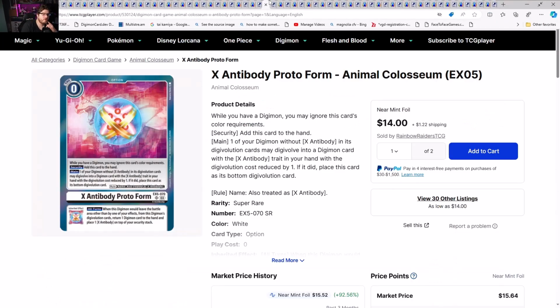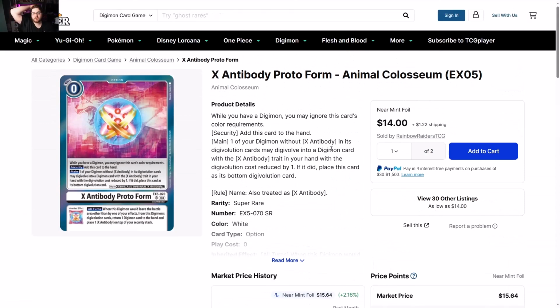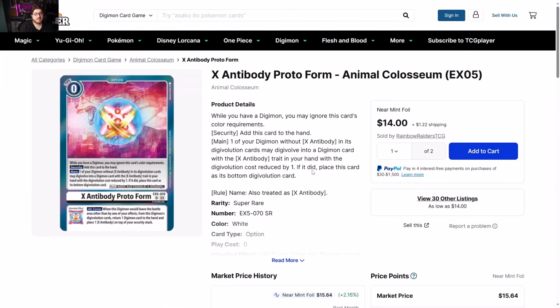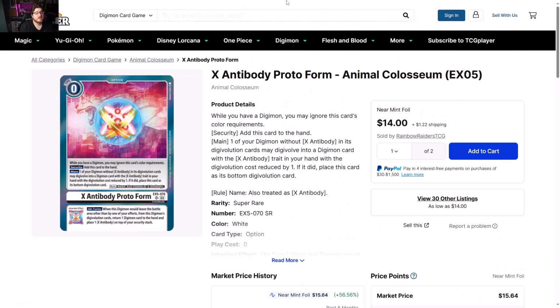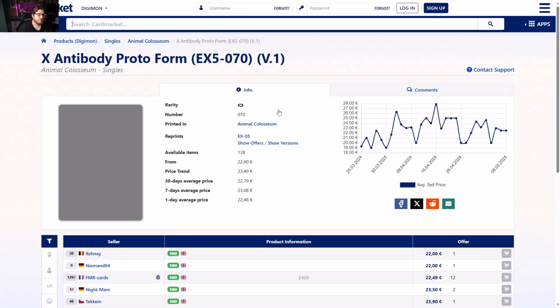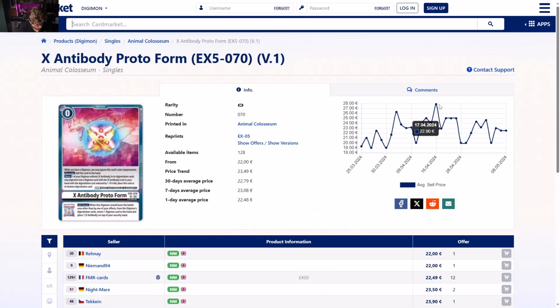X Antibody Protoform. Starting to show some climb up as well. This was probably because of the Lugamon top that used it, which isn't terrible, could be a lot worse, but seeing this card go up more and more, make sure that you had your playset a while ago. And I'm sorry guys, I did mention this a while back when they were 10s, to pick them up, when they were like here, definitely pick them up, and they just been 15 cents. With that information, keep that how you want. Protoform. Let's take a look at it. Europe side though, €22, €22.50, €24. Wow guys, you have it rougher than us.